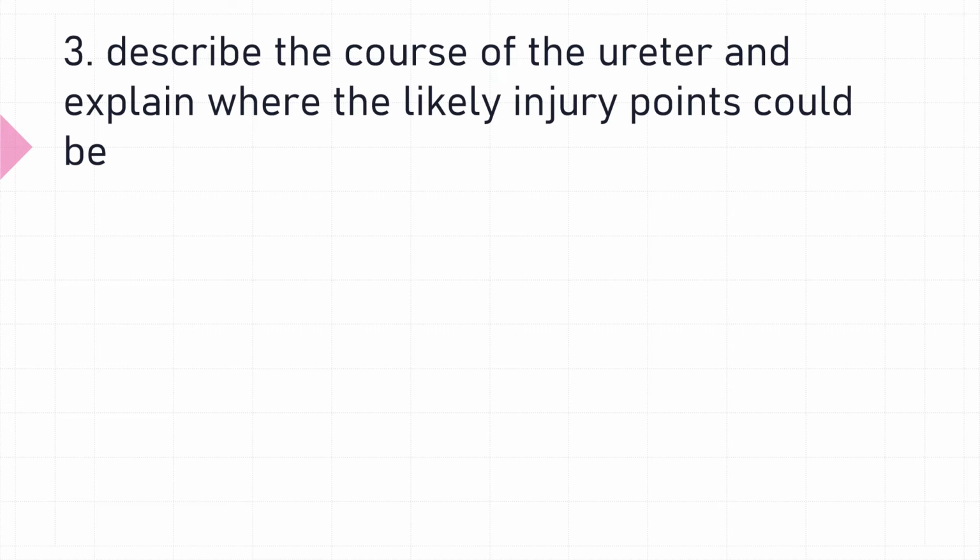Beyond the pelvic brim, the ureters pass down the side of the pelvis until they run under the uterine artery, so that's water under the bridge. At this point, the ureter is between 1 and 3 centimeters lateral to the cervix and is the most common site of injury during hysterectomy. This can happen when the cardinal ligaments and uterine arteries are clamped, cut, and ligated.